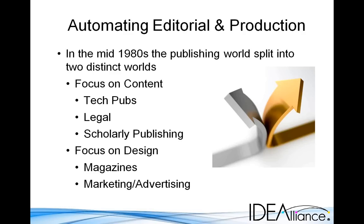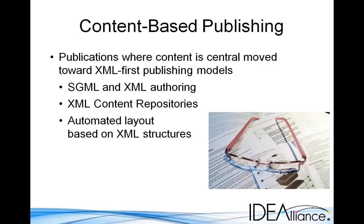And I'd have conversations with them, and they would just say, you don't get it. You don't understand. Content is not king for us. What is king is design. The art director holds all the cards in those operations, and automation, therefore, was really and remains so very, very limited.